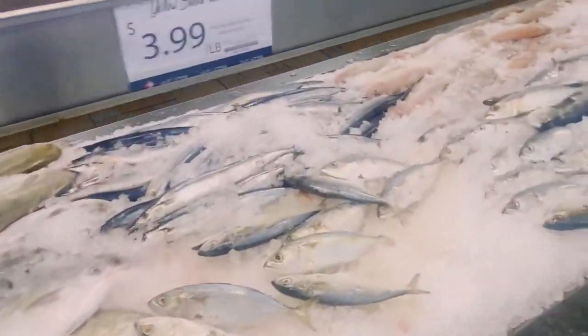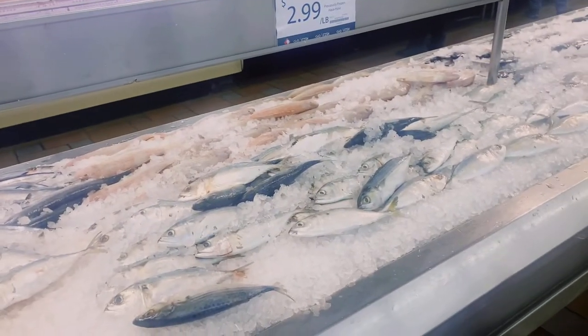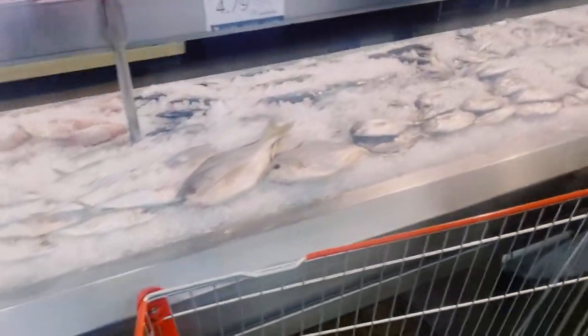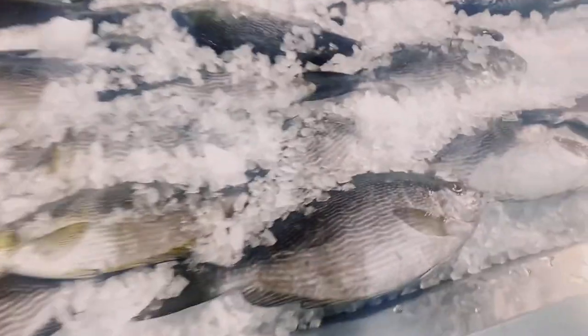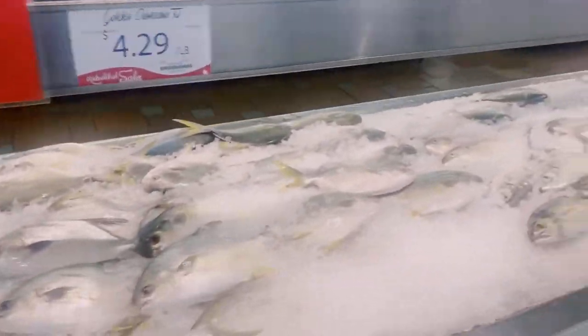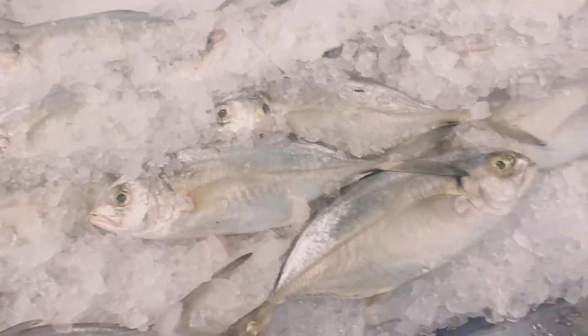So let's continue with the fish. We have yellow striped trevally. Indian mackerel. The yellowtail fusilier. The rabbit fish, Norwegian mackerel and all. Golden pampano, the blue runner. They have all the fishes here. Excuse me. This is the rough eye.